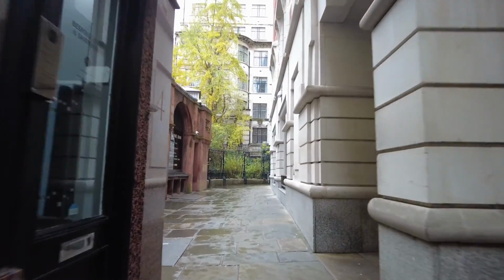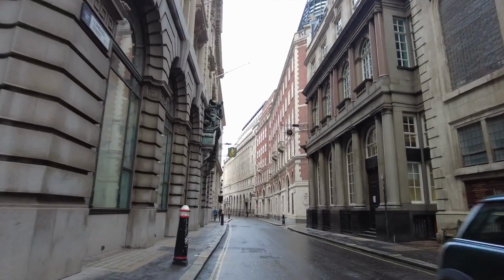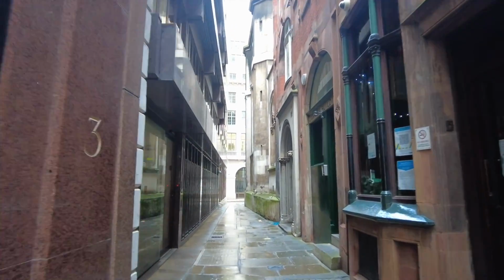And we continue to explore the city of London, passing through multiple super narrow streets of this area. We are coming closer to one of the largest cathedrals in London, St. Paul's Cathedral. And this street is super narrow and super medieval. Alright, let's go this way.